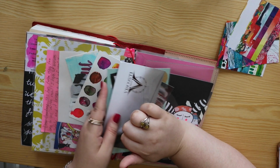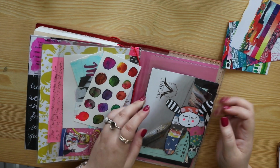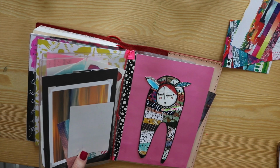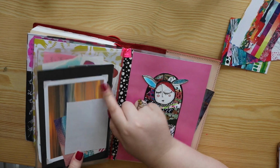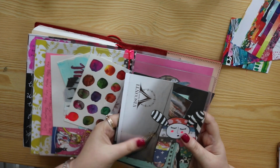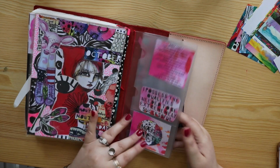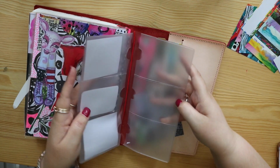So I kind of have everything sort of popped in, and this is the Foxy Fix dashboard. I don't know what size, but it's for A5. So I have one of those in there. I have my original Scrap Monster because she holds a special place in my heart. I have a beautiful card by Suzanne. That's her photography back there, even though you can't really see it. So there's that.